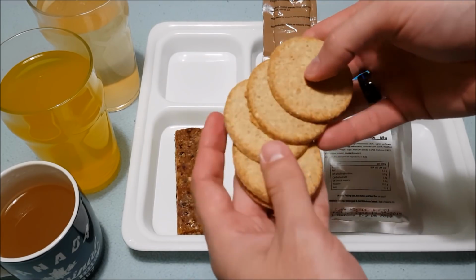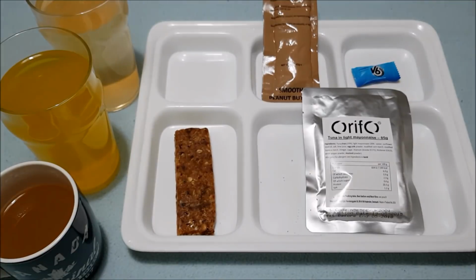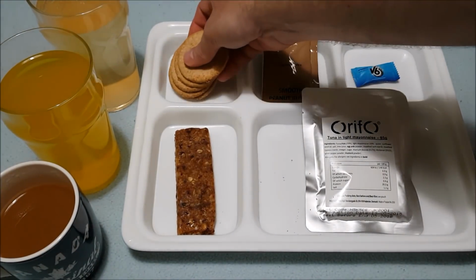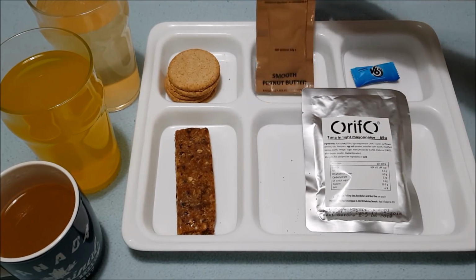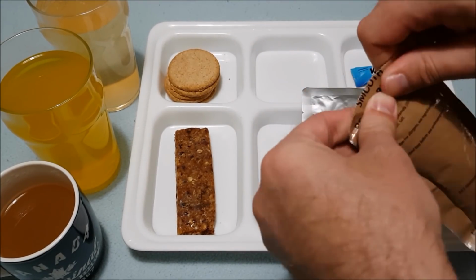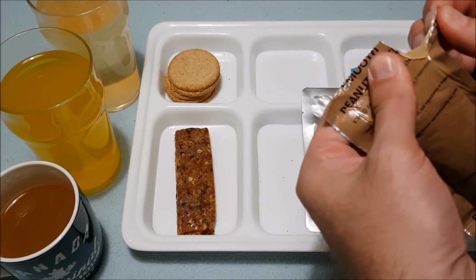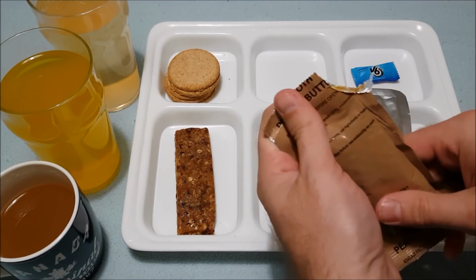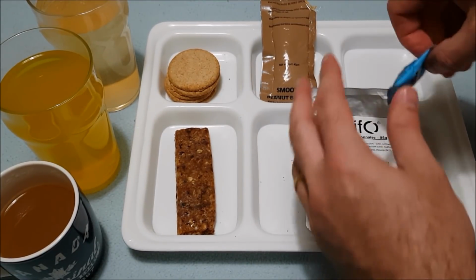They're really, really good condition. All 5 of them. Fantastic. Very, very light sort of wheaty smell to those. We've got our smooth peanut butter. Bad. I gave that a good knead as well before I opened it.